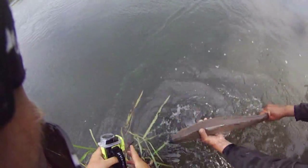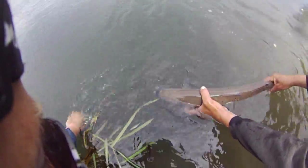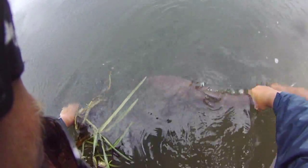If I can get the camera in. Okay, now just hold him a bit further up here.